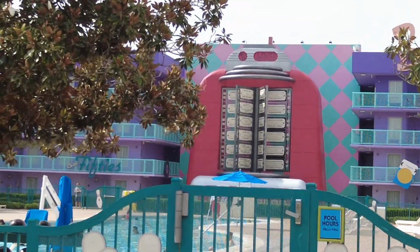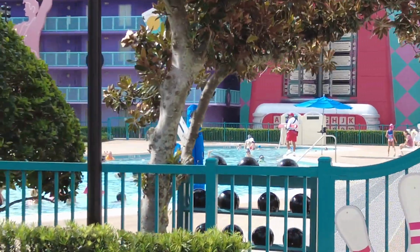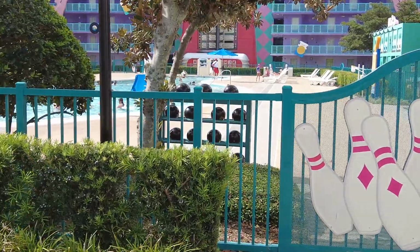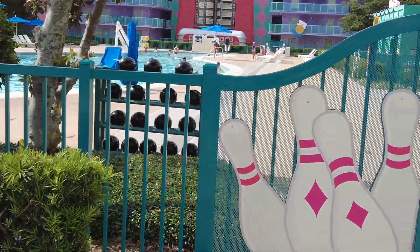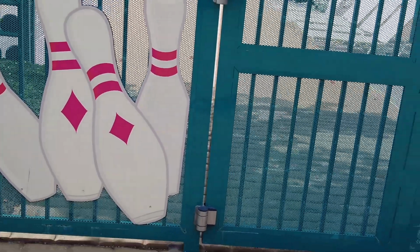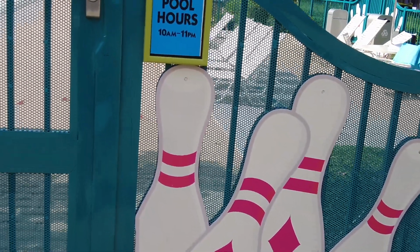What's cool about this particular section is that the pool itself is designed as a bowling pin. That's why if you look right over here, there's all the bowling balls right on the rack, and hence the bowling pins on the actual fence itself. The pool hours for this particular section is from 10 a.m. to 11 p.m.